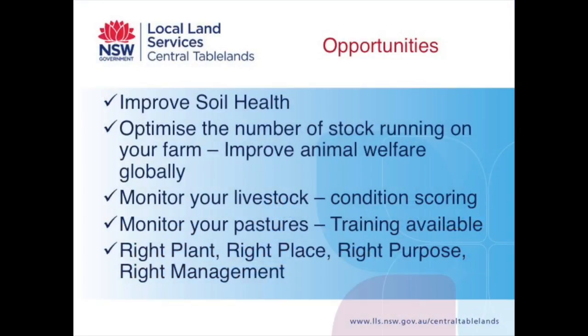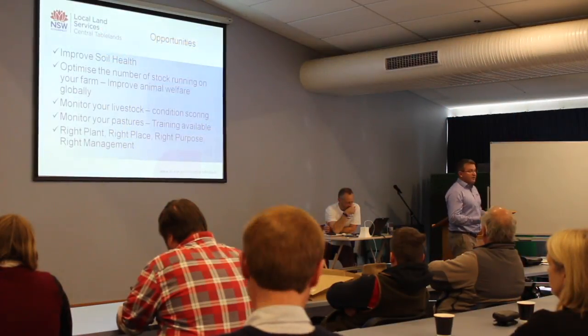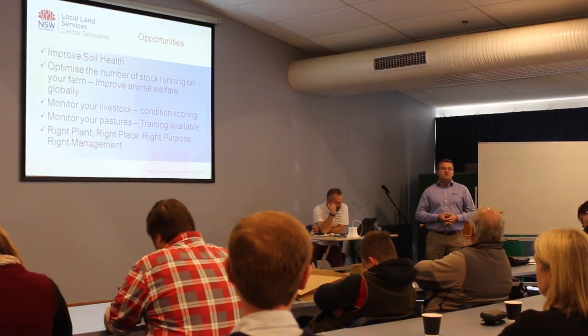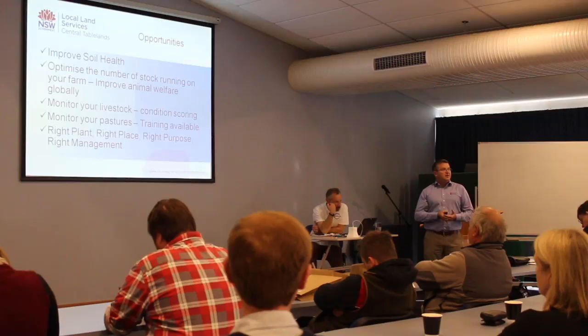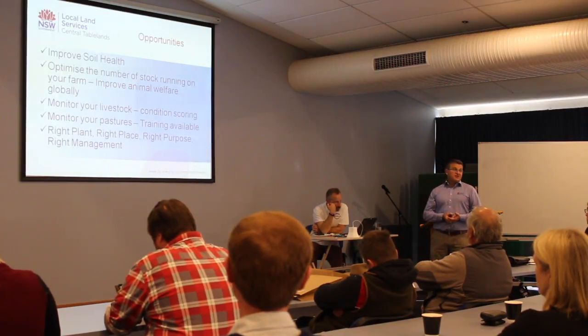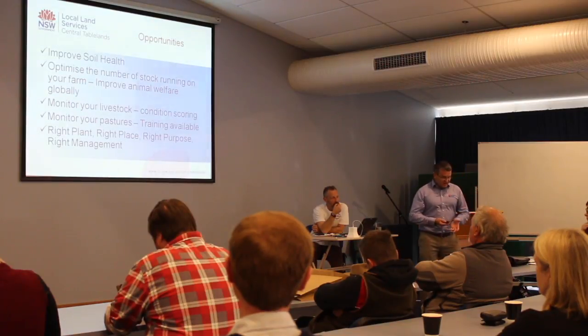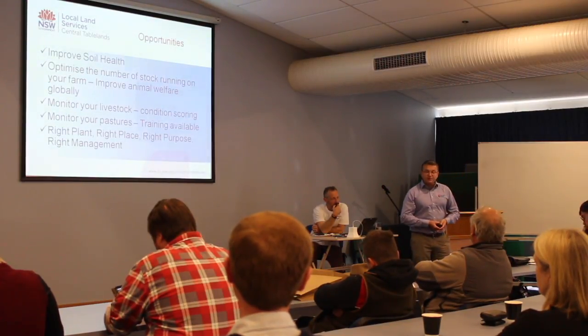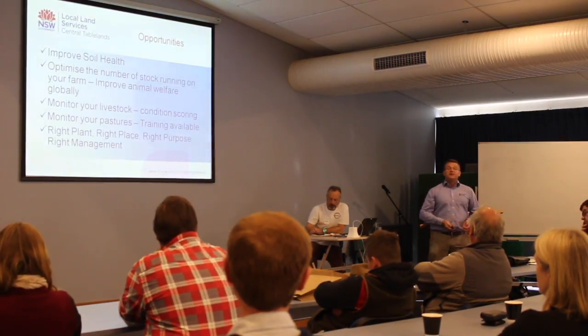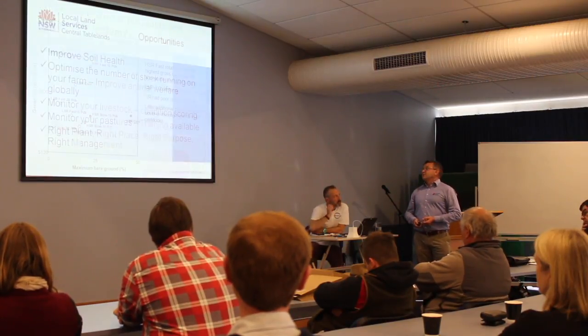So the other thing is the right plant for the right place and the right purpose. That's one of those sayings that we had in Evergraze, and it was looking at your farm, and not just your farm but your paddock as well, because there's so much variability in soil type and soil depth and chemistry in each paddock. We need to put the right plant in the right place and manage those plants correctly. So part of my research work with New South Wales DPI before I joined LLS was a AWI grazing management experiment just across the road here, and we looked at those management principles.